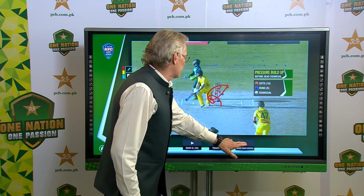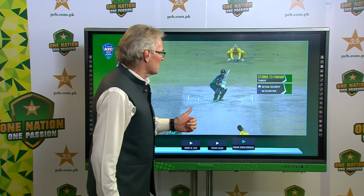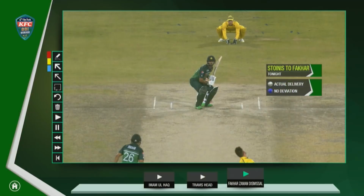The last thing I want to have a look at, and this is something that I want to point out, is the dismissal of Fakhar Zaman, bowled by Marcus Stoinis actually. I thought this was quite special as well. I'm going to highlight here the white stream, which is going to be the actual delivery. The blue one is if it didn't deviate, the blue stream. So let's just have a look as it played.